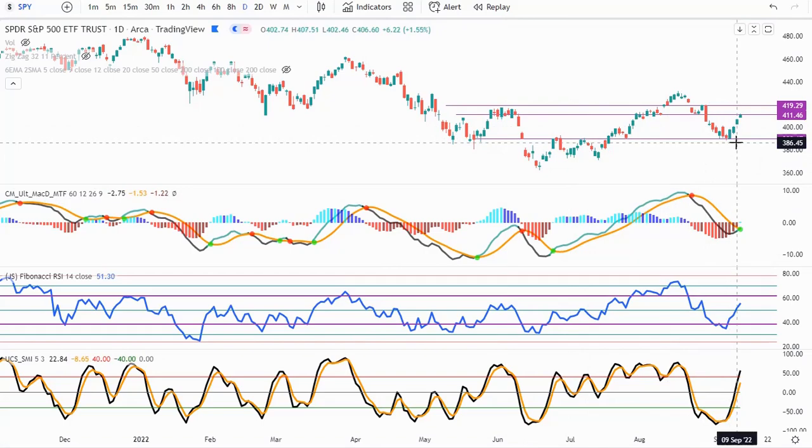SPY, since it fell to this level around 390, which is where a number of supports were sitting in their zone, has been rallying for the last 4 sessions. You can see 4 green candles. It's been rallying quite strongly ahead of tomorrow's important consumer price report, coming out 1 hour before the market opens. So it looks like investors feel very confident about this report.